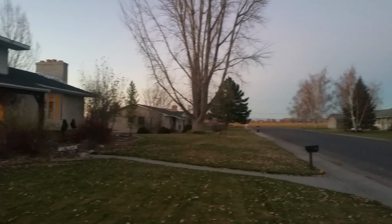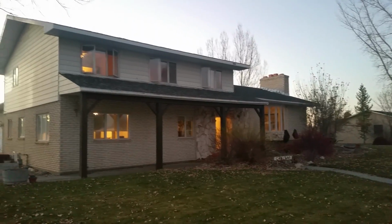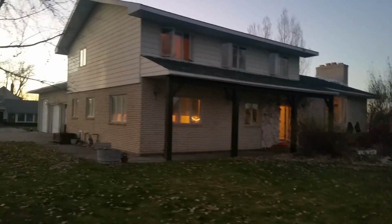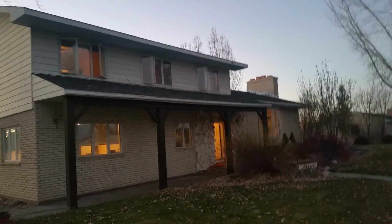This is a large home. It sits nearly at the end of Teton, on the north end of Teton Avenue in Sugar City, so you have a vacant field to the north. Big three-car garage down there. You can see the one-car garage is extremely tall, and then the other two are relatively standard as far as height and width, but that one is really tall.